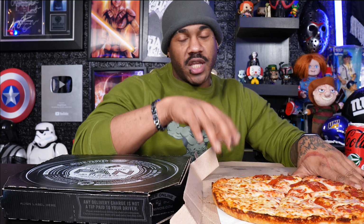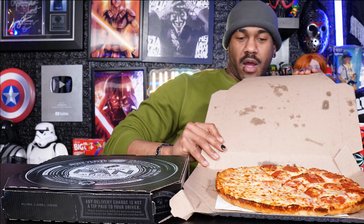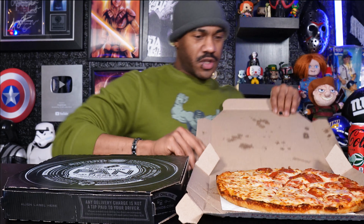But for reference sake, this is my original pizza. It's supposed to be a Wisconsin 6 cheese with extra sauce, extra cheese, and extra pepperoni. And this is the debacle that I received. So this is the second.